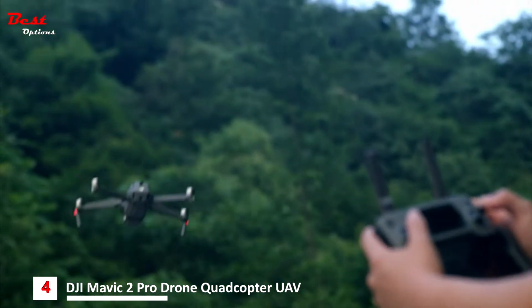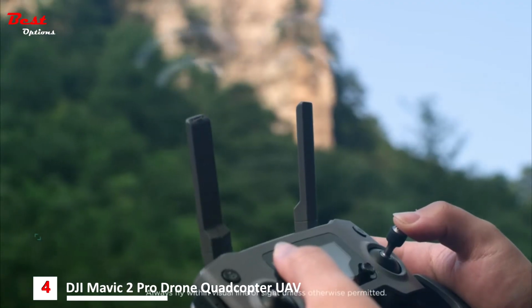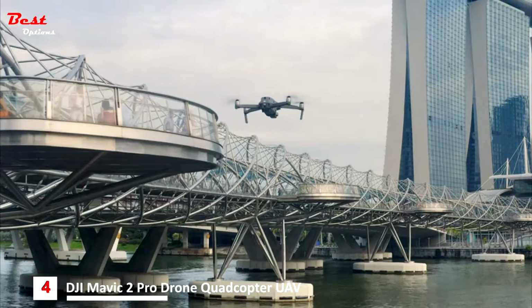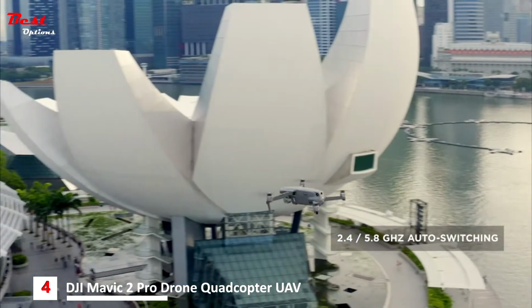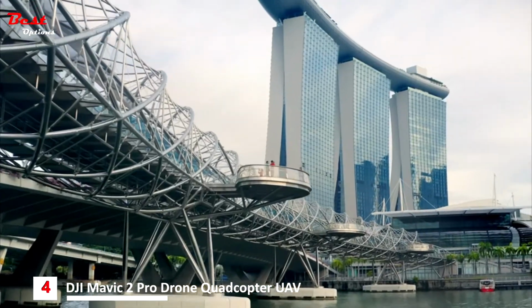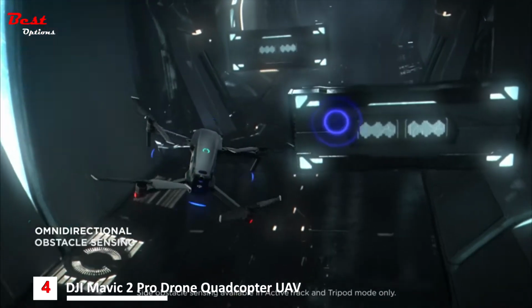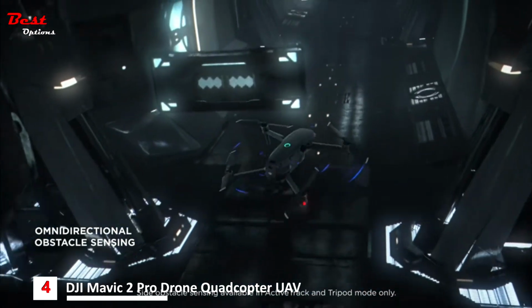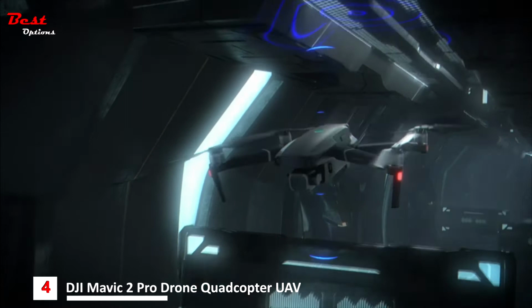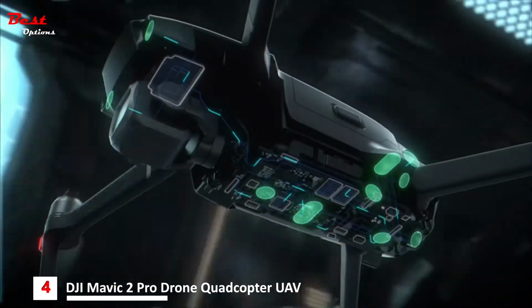The all-new OcuSync 2.0 provides a 1080p transmission signal up to 8 kilometers, so you can edit full HD footage directly from the cache on your mobile device. 2.4 to 5.8 GHz auto switching offers better performance in environments with busy signal interference. For the first time in a DJI drone, Mavic 2 boasts obstacle sensors on all sides of the aircraft. Its digital nervous system continually transmits data to a new, more powerful central processor.